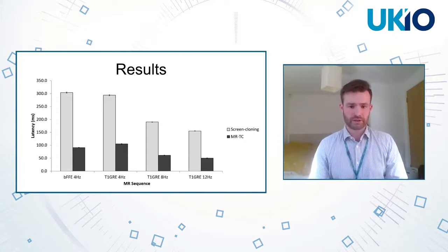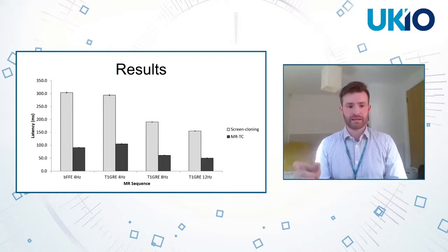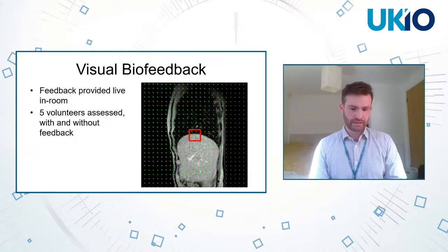For the screen cloning, shown in grey, you can see the latency for the same sequences was increased considerably, by between 105 and 213 additional milliseconds of latency. For all of these sequences, there are sub 20 milliseconds of jitter. And so, with an interest in minimizing the latency, the screen cloning workflow was consistently worse performing, and the research PC setup was preferred.